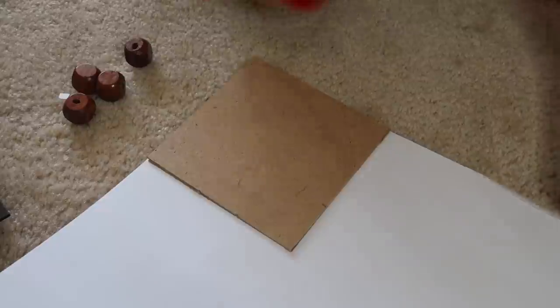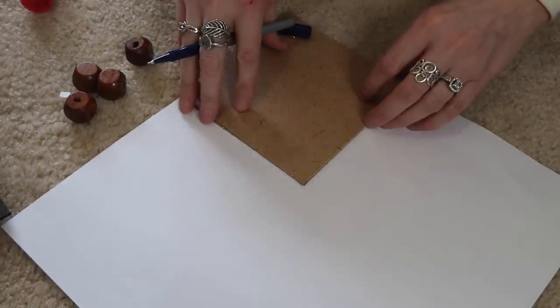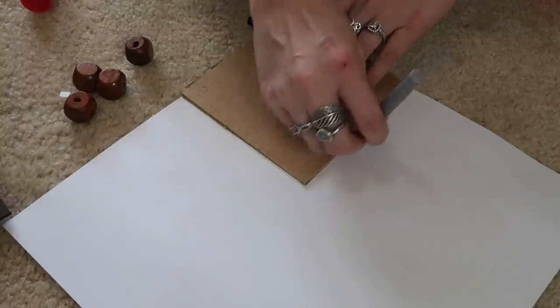So I just took my sign, ripped it apart, and then I just had some scrapbook paper from Hobby Lobby, and I'm just going to be tracing it to use it as a background.